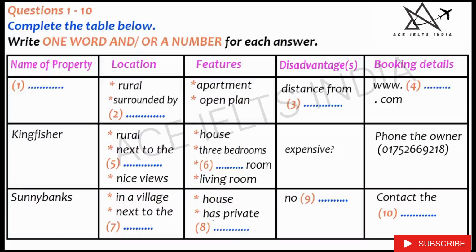Hmm. It's probably a bit bigger than we need. But our nephew might be joining us. We're not sure yet. How do you book Kingfisher? You have to phone the owner directly. Shall I give you the number? I've got it here in my phone book. It's 01752-669-218. Right.